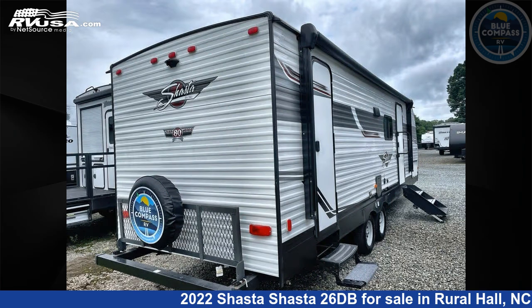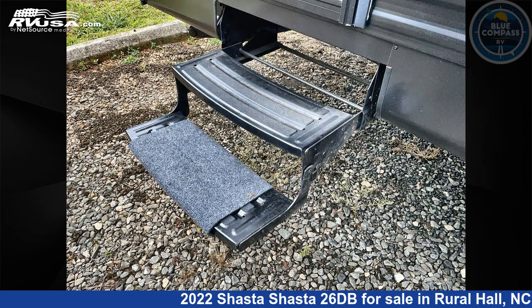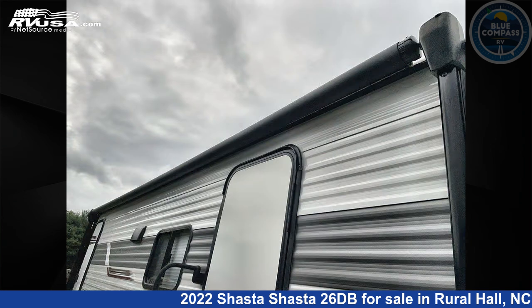This used Shasta is 31 feet 0 inches in length and features sleeps 9, Slideout, and 42 gallons fresh water capacity. The floor plan layout of this travel trailer features bunkhouse, front bedroom, 2 entry/exit doors.